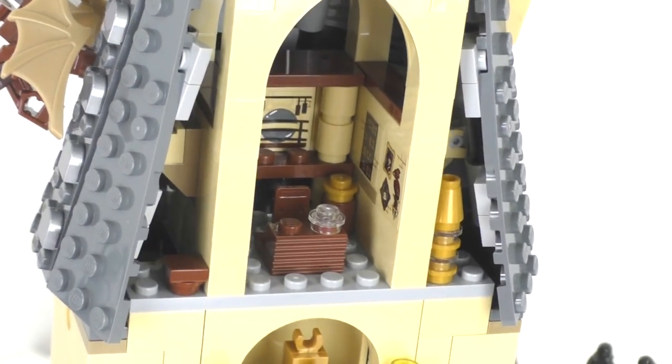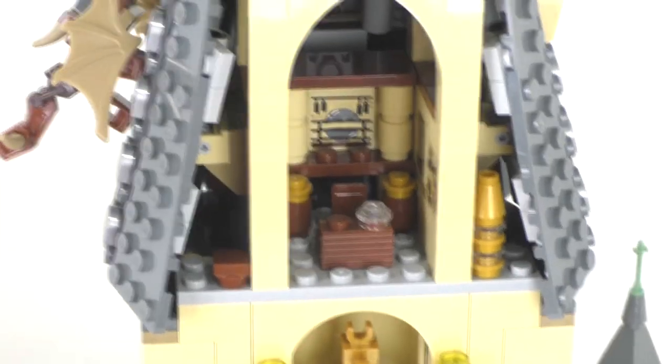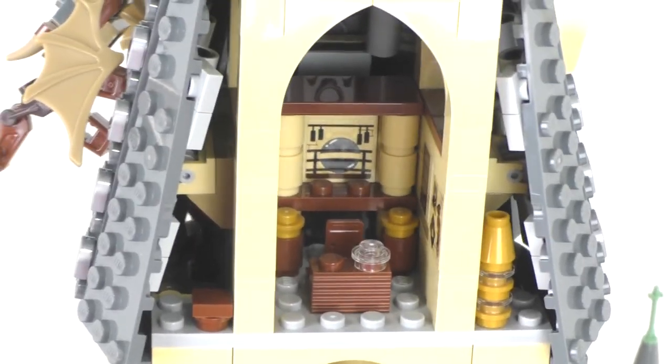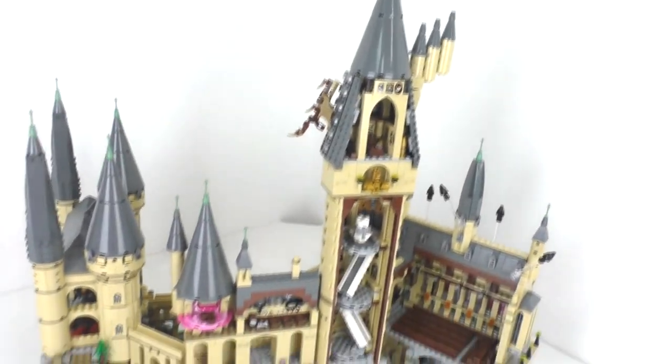There are a lot of references like Fox, the Phoenix. You also get the Sorting Hat and the Sword of Gryffindor. And also the very back right there. I really love how they went all out with those details. Some more portraits all the way at the top. And then that brings you to the very top of the tower.